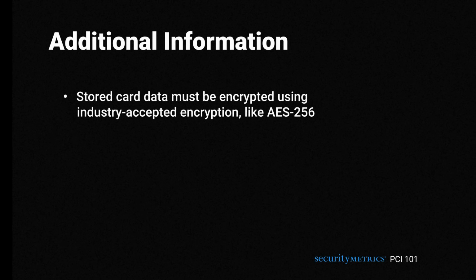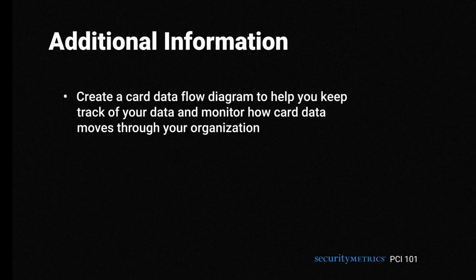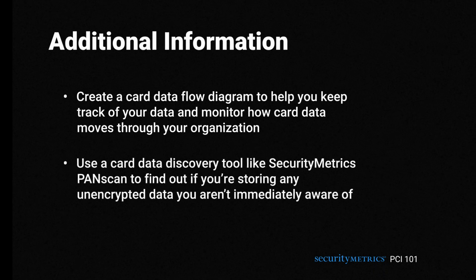Stored card data must be encrypted using industry-accepted encryptions like AES-256. Assign an employee or team to keep unencrypted card data off your systems. Create a card data flow diagram to help you keep track of your data and monitor how card data moves through your organization. Use a card data discovery tool like SecurityMetrics PanScan to find out if you're storing any unencrypted data that you aren't immediately aware of. Keep track of what you store and make sure it's secure.